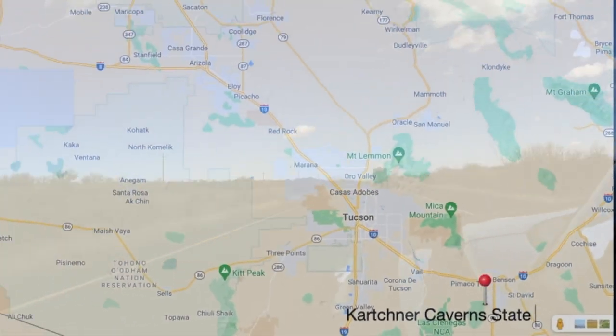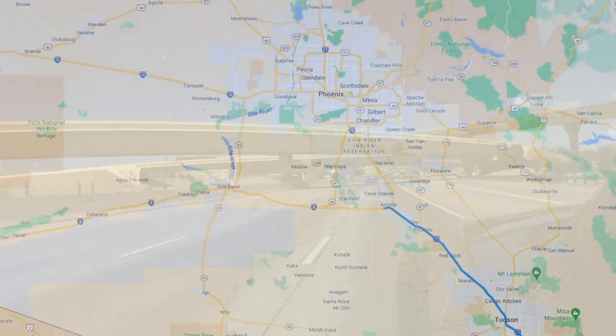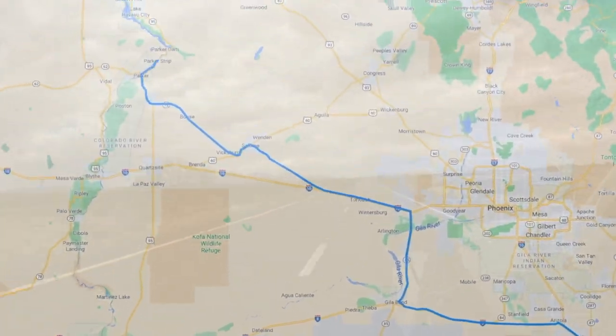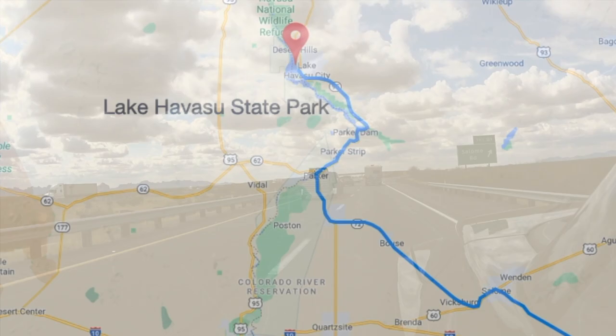Karcher Cavern State Park, and we're heading back across Arizona through Tucson and Phoenix, all the way back up to the Colorado River, and we're heading over to Lake Havasu State Park. Now, we've been in this area before, but this is the first time we've stayed at the state park, so we're really looking forward to it.